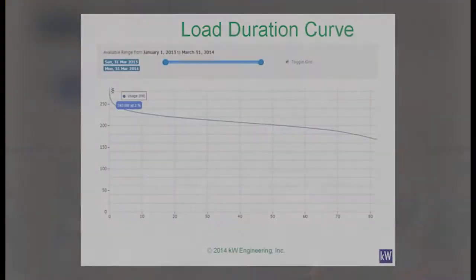And I can see for this facility, I've only got maybe 1 week a year that is probably pushing my peak for the whole year. And depending on what kind of rate they're on, that could be important or not. But anyway, good diagnostic value for the energy auditor. And then the load duration curve is also one that shows a lot of diagnostic value.